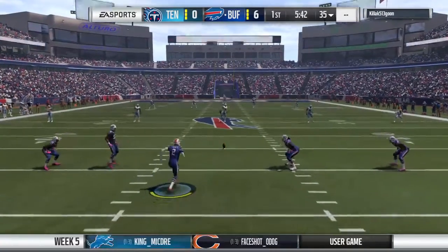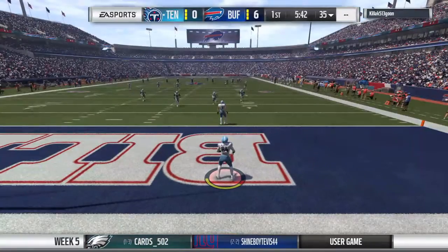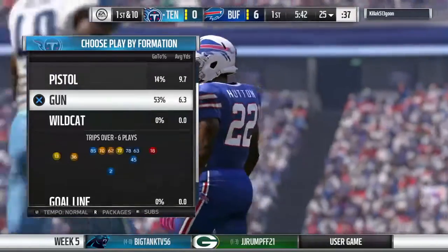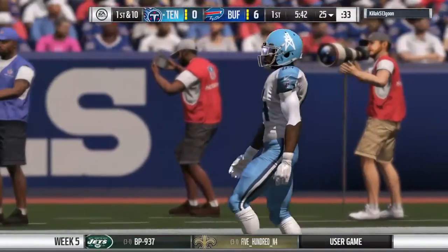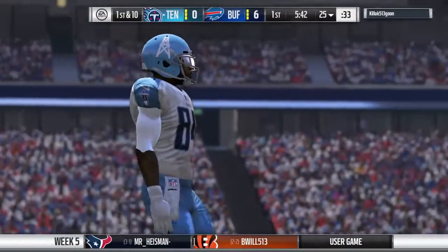So they throw the pick six. They'll get another shot at it now as this one's in the air. And they will not get a chance to return this one as it's through the end zone for a touchback. Here's the Titan offense now as they make their way back onto the field. And following the pick six, they have decent field position. We'll see how they attack this drive.